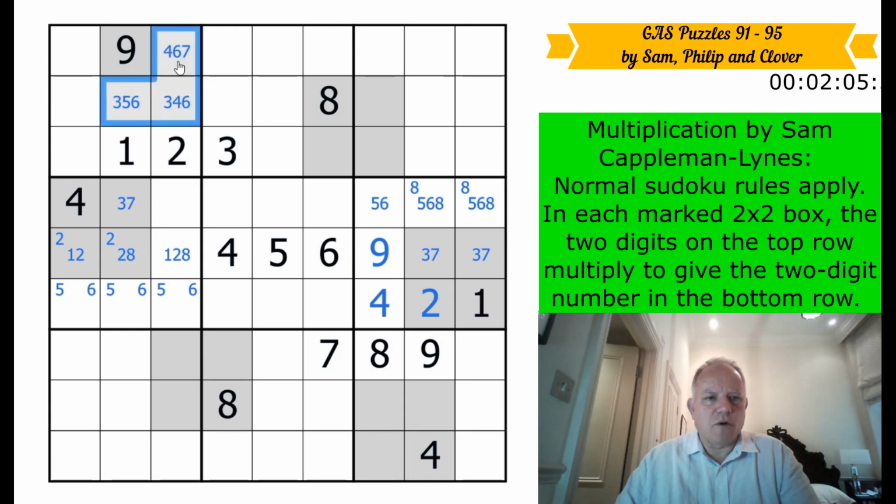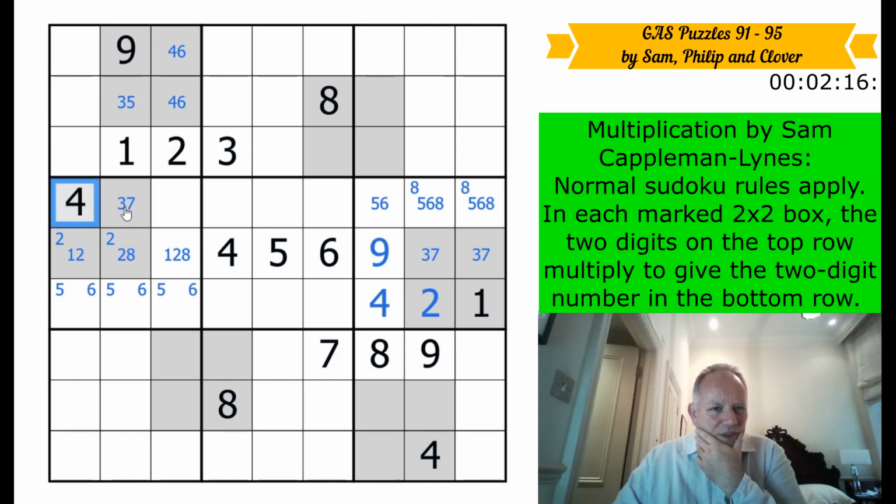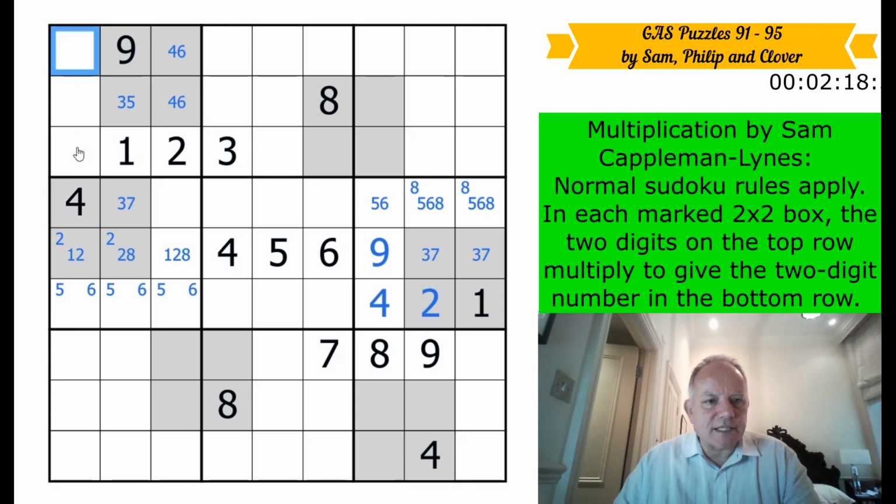It's got to be a 4 in this area. So it's either 54 there or 4 there. So it's not 7 and 63. There's got to be a 4 because of the position of that 4. I don't feel I'm being quick here. So 8's in one of those two cells by Sudoku.